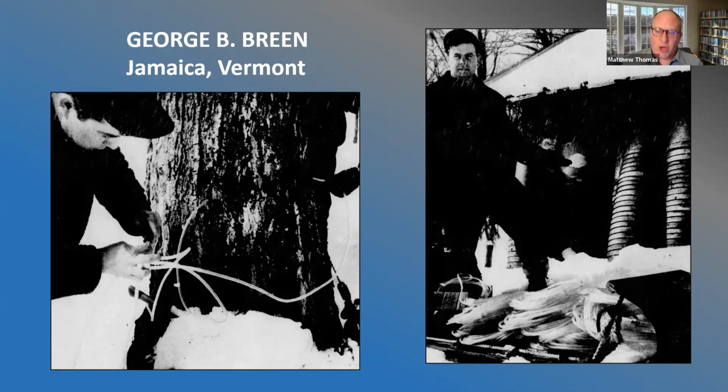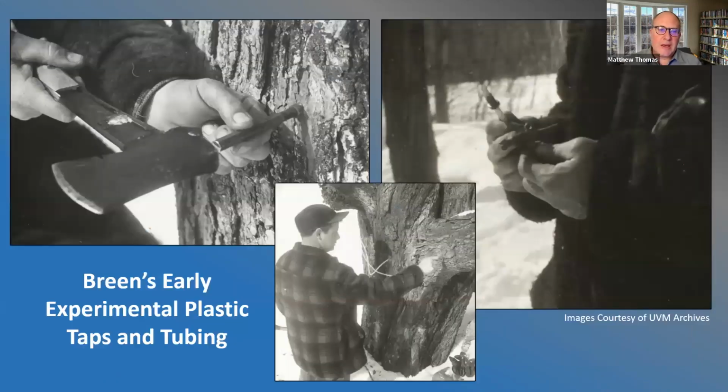And pretty quickly, George Breen realized that as helpful as the metal pipeline system was, it was still not the labor-saving device that he thought it should be. So the next year, 1953, he started experimenting with plastic tubing. If you recall, I said 1955 was the first year of work with Nelson Griggs's tubing system. In 1953, we have George Breen purchasing 200 feet of what was called surgical blood transfusion tubing from 3M, and he developed his own little taps.